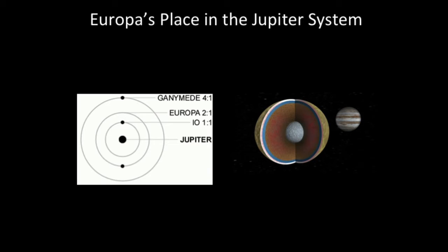This first movie just shows Europa orbiting along with Ganymede and Io. Europa, Ganymede, and Io are in a resonance. In simple terms, that means that for every 4 times Io orbits Jupiter, Europa orbits twice, Ganymede orbits once. It's kind of difficult to see here, but this is what this animation is supposed to be showing. Because Europa is in this resonance with Ganymede and Io, it's also pushed and pulled and tugged in its orbit, and that adds additional heat to its interior.